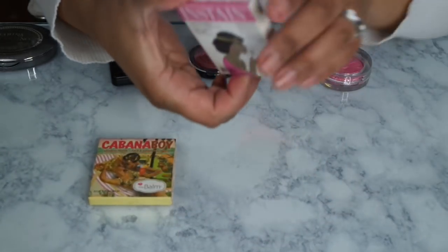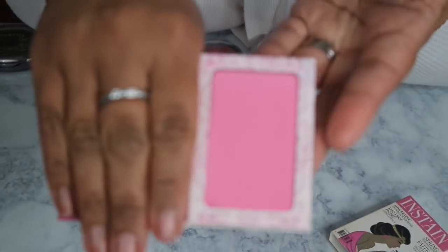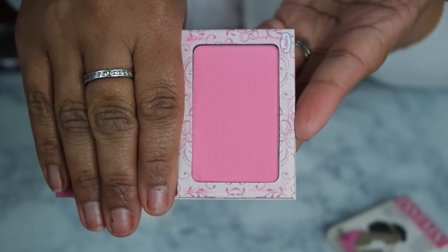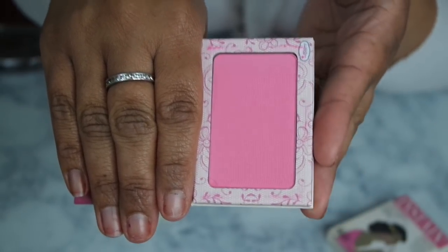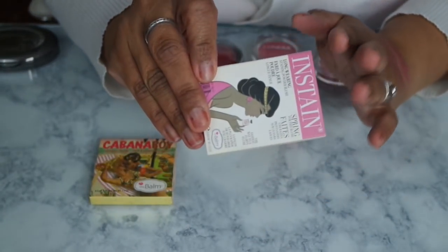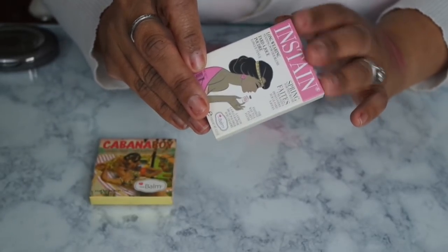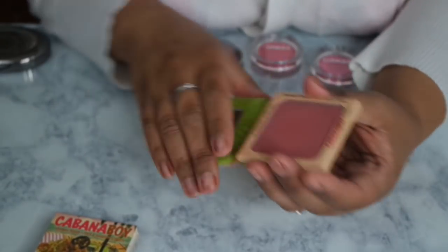The second one I have is in Lace, which is, as you can see there, a very bright pink, kind of a bluish pink. I am going to go ahead and pass this one along because, again, I have a lot of shades that are like this, so I don't need 22,000 of them in my collection. Someone else can make use of it, and again, it's not because of the formula. The formulation is gorgeous, just because I don't really reach for this color anymore. The third Balm blush I have is Cabana Boy.